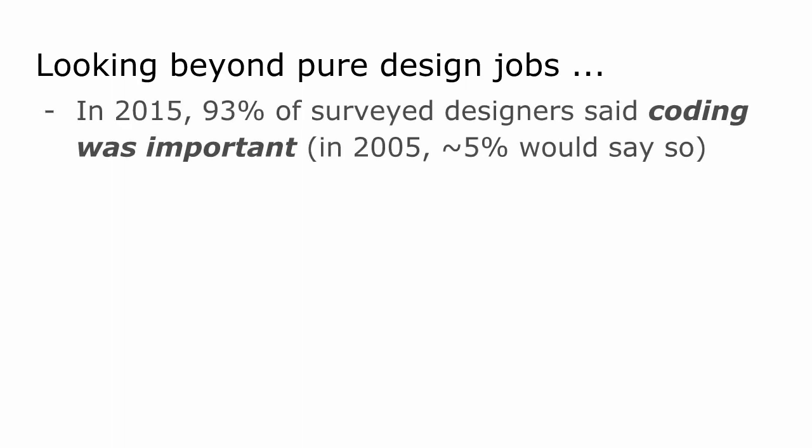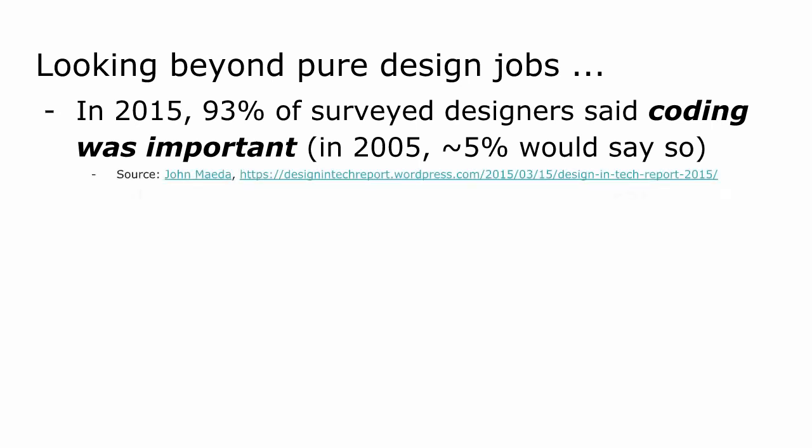Also, looking beyond pure design jobs. This is a survey that was done a few years ago and said that over 90% of these experienced designers said that coding was actually important for modern design jobs. In 2005, they did a similar survey 10 years ago, and very few people said so. This is an informal survey, but it gives us an indication that within just a decade, the ability to write code has become exponentially more important.